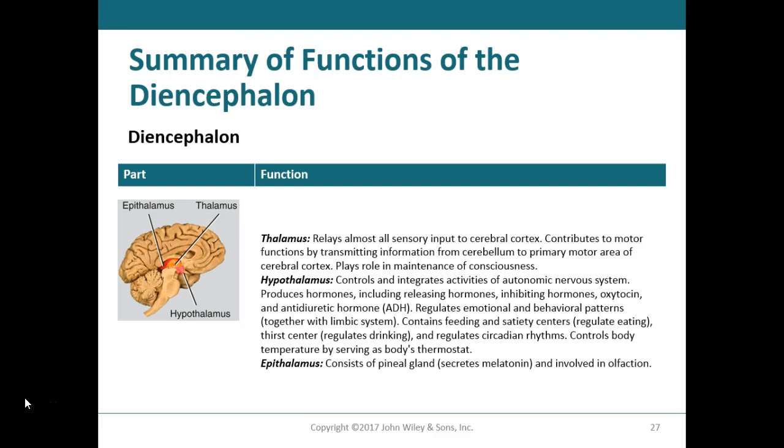Here we have a nice little table that gives us a summary of the functions of the three parts of the diencephalon. I also want to point out here there is a disorder associated with the pineal gland and the secretion of melatonin. That disorder is called seasonal affective disorder, or abbreviated SAD. Seasonal affective disorder occurs when there's a hypersecretion of melatonin. Remember, melatonin makes us sleepy, lethargic. We have less energy and we want to lay down.